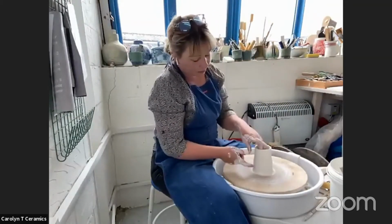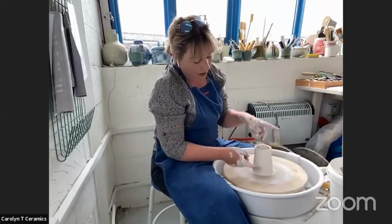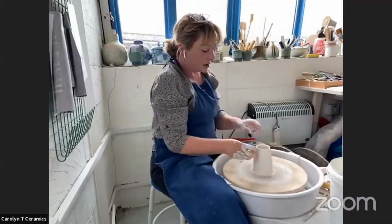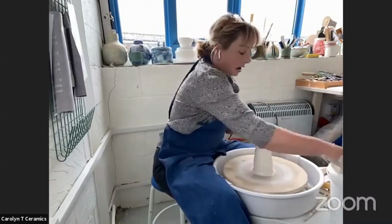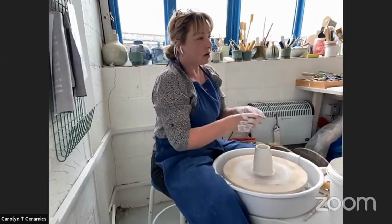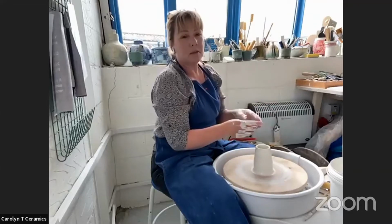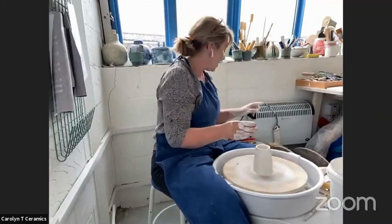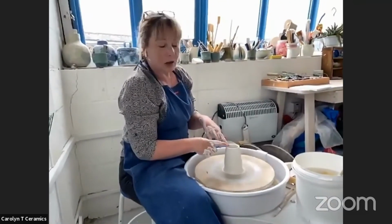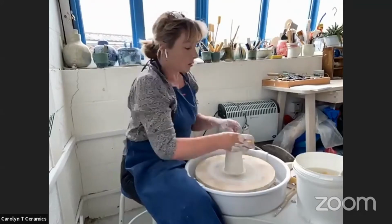So what I've done here is I've pulled up the sides and I'm going to start to shape it now a little bit. I have a question, Carolyn. How thick do you leave the base at this point? The base is probably just under a centimetre. I throw quite thickly because the shape will come when I turn it. So I have another set of tools and I probably take twice as long to turn a piece as I will to throw a piece.